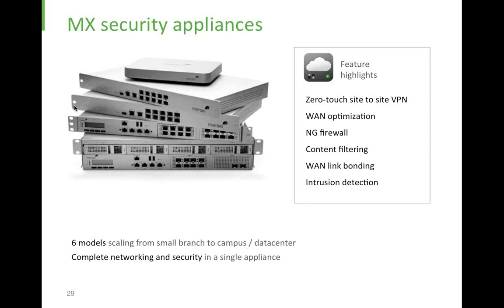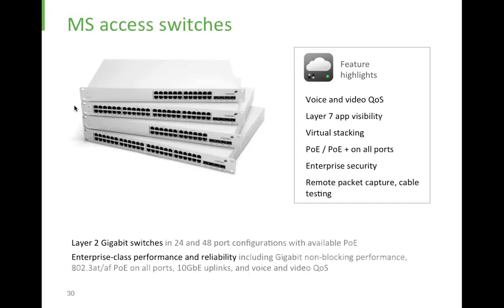And these do the one-touch VPN that Luke was actually utilizing in his stores. We didn't go into this. We were running out of time today. But using that VPN from his MX400 at his headquarters to each of these 300 sites, WAN optimization built in, content filtering, and intrusion detection through Snort.